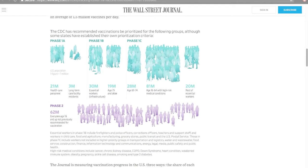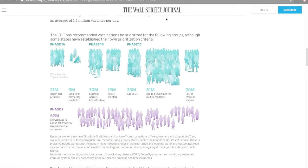There's also this wonderful infomedia graphic that gives you an easy visual to show you what the different phases are and who qualifies for those phases. So in phase 1, it breaks it down into the 3 different phases. There's phase 2.